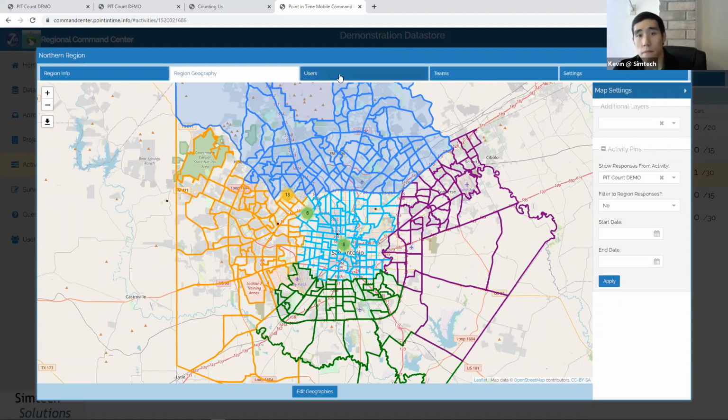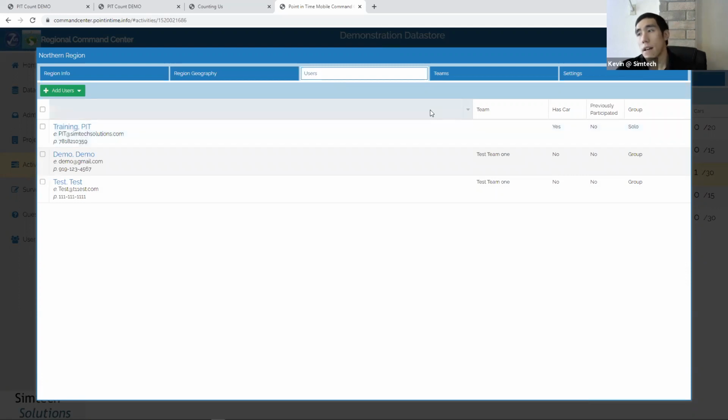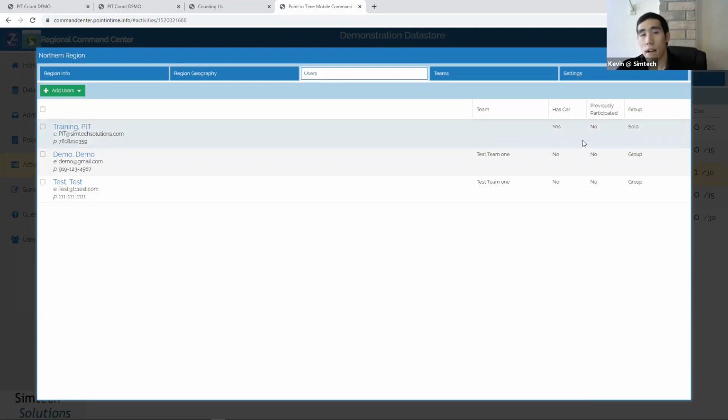All righty. So if I flip to the next page, we have our users. You can see here, the pit at simtechsolutions.com is that account that I had used the volunteer registration portal to sign up with. I said I did have a car. I have not previously participated, and I'm going to be an individual. I'm going to be by myself. So that was already done for us ahead of time.